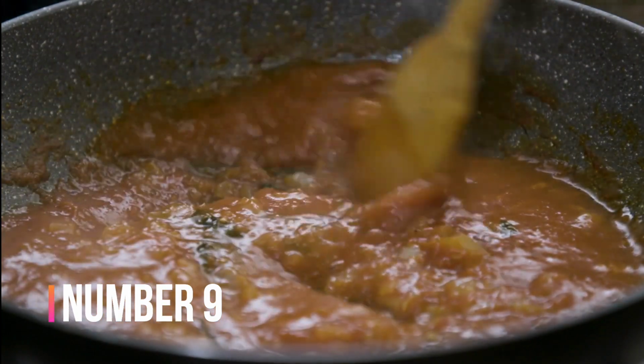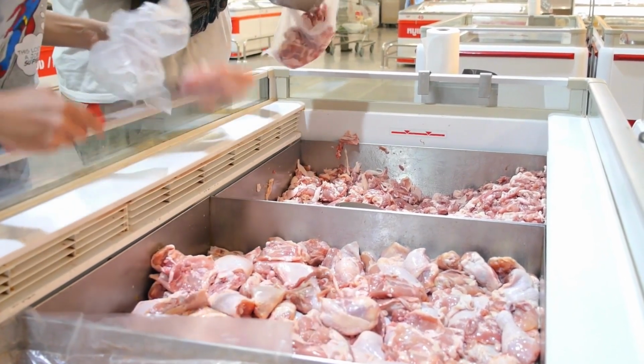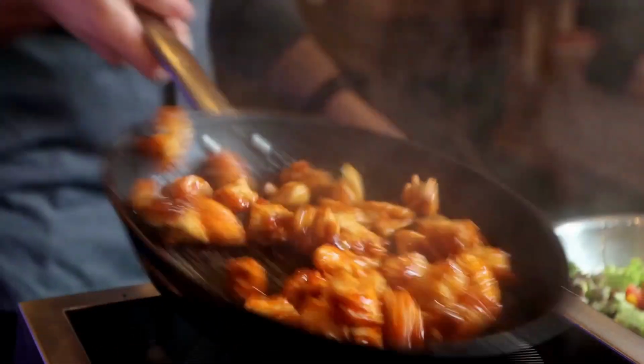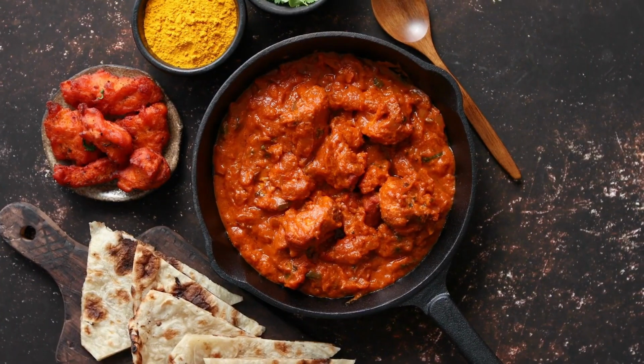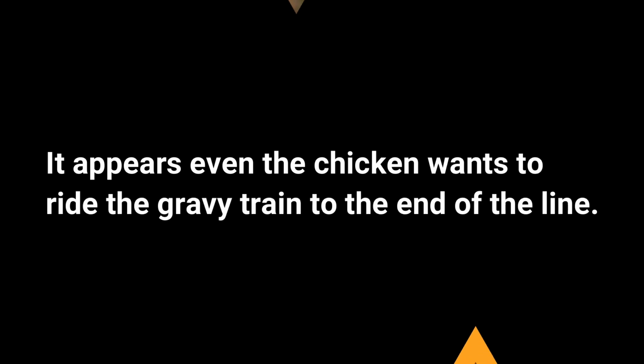Number 9. Good gravy. If you enjoy the gravy at KFC, you may be surprised to learn it's older than you think. According to the 2015 BBC documentary, The $1 Billion Chicken Shop, KFC uses chicken meat that's up to 5 days old in its gravy. The chicken is fried in rapeseed oil, which is reused up to 5 times. Then the scraps of chicken left in the fryer are added to the gravy. It appears even the chicken wants to ride the gravy train to the end of the line.